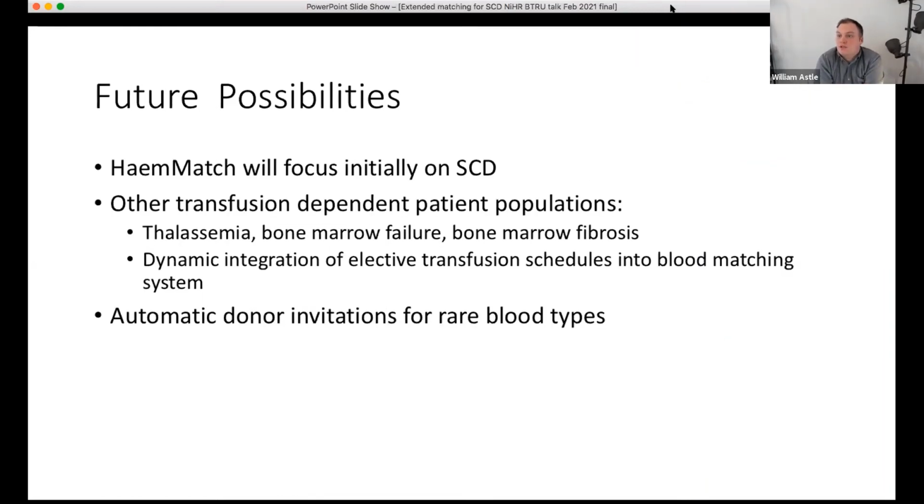And just the final slide to mention some future possibilities. So we're initially going to be focusing on sickle cell disease, but later we hope to move on to other heavily transfusion dependent patient populations, so patients with thalassemia, bone marrow failure, bone marrow fibrosis. In the future, it may be possible to try and integrate elective transfusion schedule data. So if we can get the IT systems integrated, it should be possible for us to get information from hospitals about the upcoming surgery that they plan and the possible transfusions that they may be able to perform in advance, so that we can make sure that NHS-BT has the right blood in the right place at the right time.